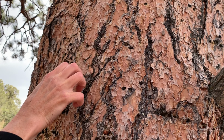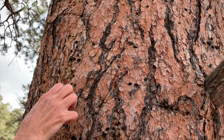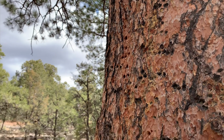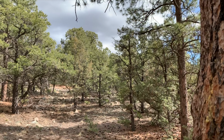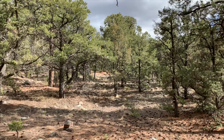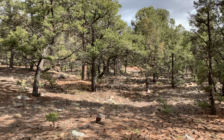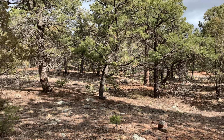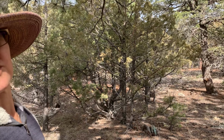Claw marks on the bark. A bear climbed this tree. All around Grandfather Tree, there are other ponderosa pine trees, there are pinon trees, and there are juniper trees.